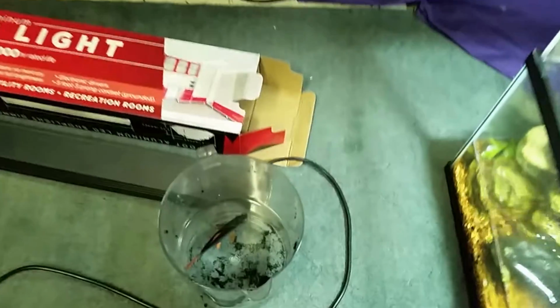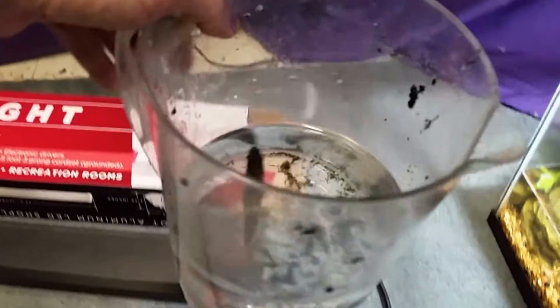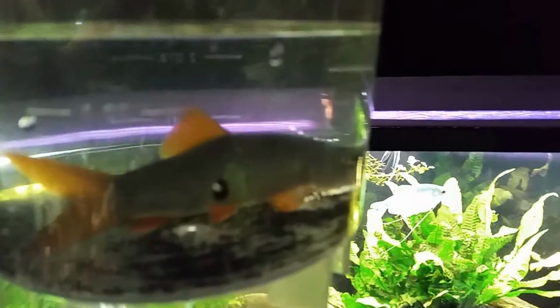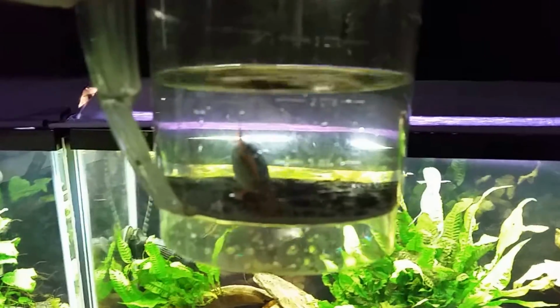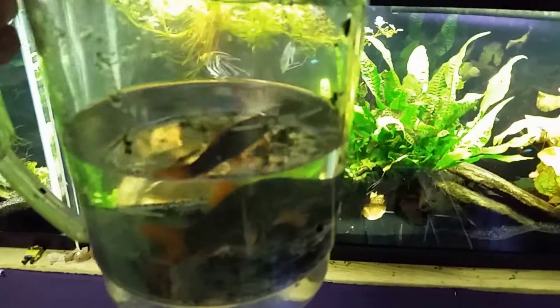But I did want to get at least a little bit of video showing you what it looks like outside of the tank. So, like I said, he's a pretty good size fish. Cool looking fish. But there he is. He's finally out of my gudgeon tank, and that's the important part.